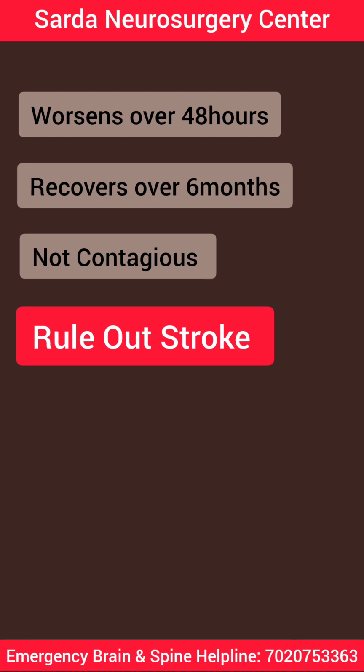It is important to note that this is not a contagious disease. Face paralysis can sometimes be an early sign of a developing stroke. So it is important that before labeling Bell's palsy, we should rule out stroke.